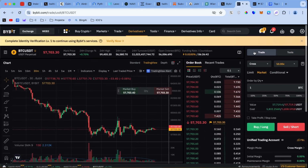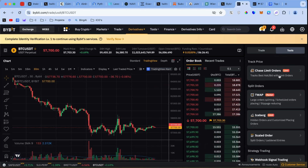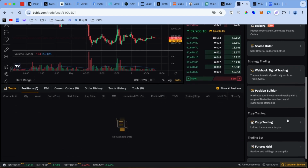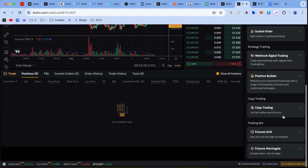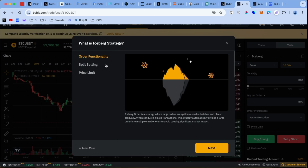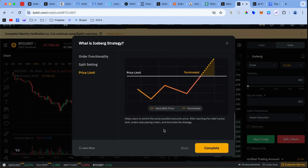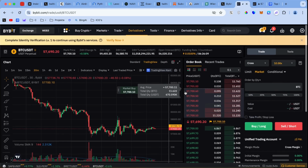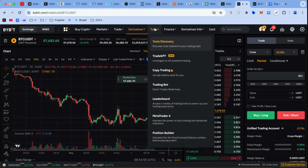So there are tools like, for example, chase limit orders, TWAP, icebergs, scaled orders, webhook signal trading, position builder, copy trading. There are many different things. So icebergs, for example, are hidden orders where large orders are split into smaller batches. So there are really a lot of different professional tools also here if you want to use them. And that's most of everything that's in trading here. So the tools are really huge there.